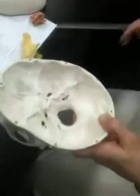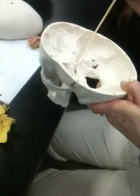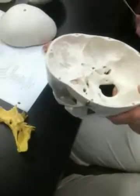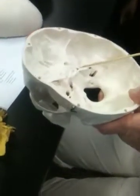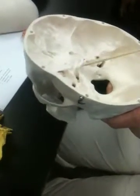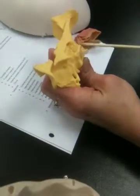Then we have the clinoid processes. These are the anterior clinoid processes. And on the posterior aspect of the sella turcica, we have what's called the dorsum sellae. Remember, dorsum is posterior. And these little tips here are the posterior clinoid processes. They're more prominent on this pulled-out bone.